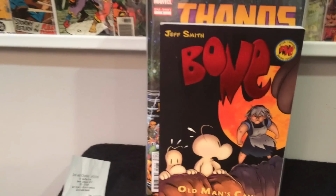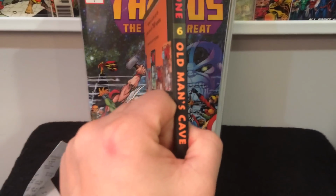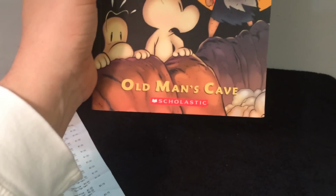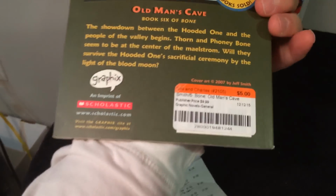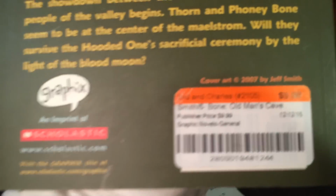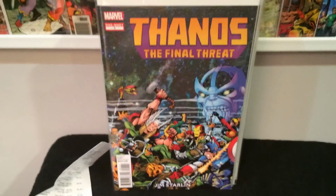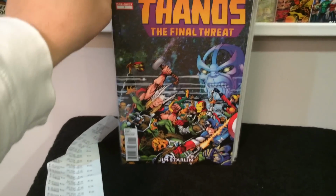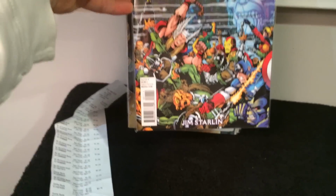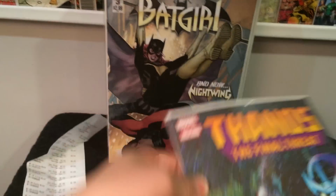So let's just show you guys what I grabbed. My third volume of Bone, these Scholastic books. They wanted $5 for that. It was a little bit more than $2 less than cover price. This was $9.99, but I got it for $5. I got this for $1, and when this came out in the shop, I didn't feel like buying it at the time, but at $1, I'm glad to grab that.